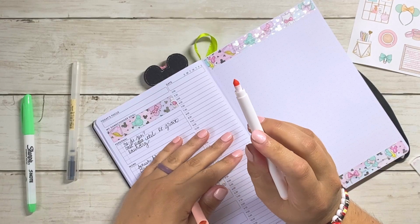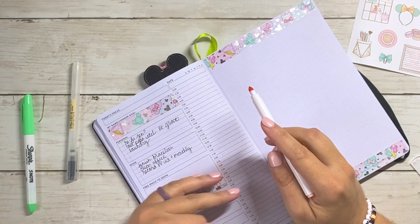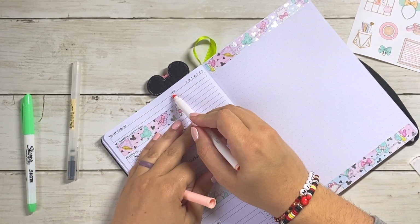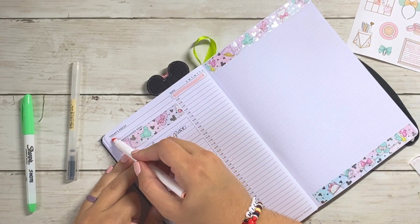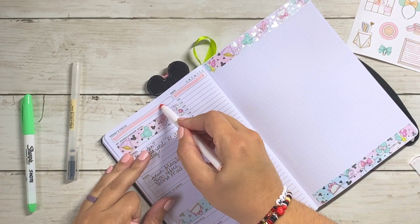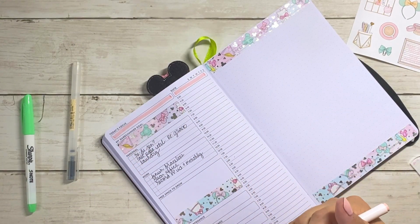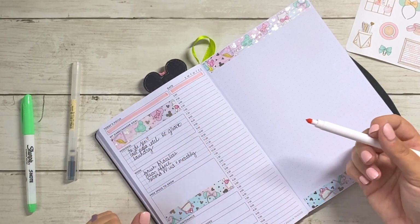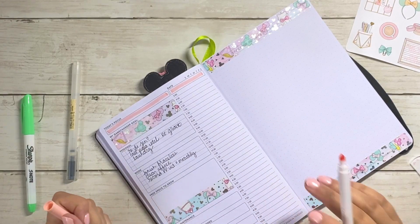And when I use my Crayola Super Tips, I lay it sideways so I get more of a wide line. I will highlight my date section, and I will highlight today's focus. Now you don't have to do this. Again, this is just something I prefer to do for me. And I also will highlight certain spots in the hourly. You don't have to do this.